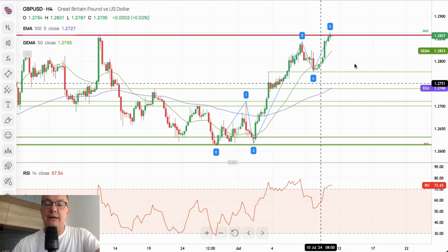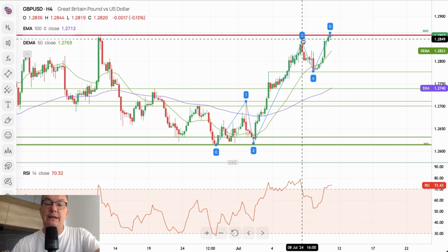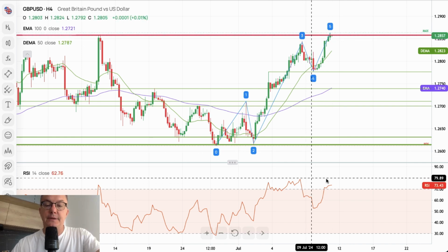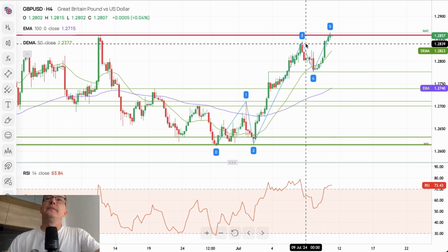We are above the 50 and 100 period moving averages, which is okay for the bulls, but now we got another higher high between wave 3 and wave 5, and there is no higher high here on the RSI, so we are starting to build the negative divergence.